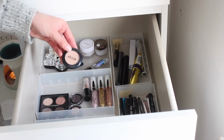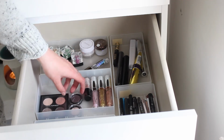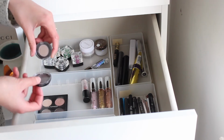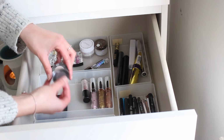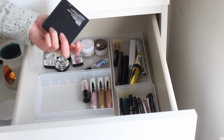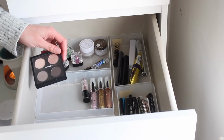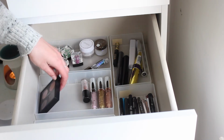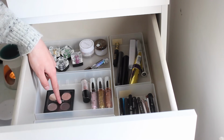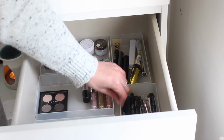We have the Stila Shadow and Kitten. I'd never ever use this. That's going. I have 2 single number 7 shadows. I'm going to give these to my mum because she'll like these and I won't use them. And then we have the MAC Quad. I mean, MAC shadows are pretty rubbish. So I'm going to keep it just on the fact that that's an OG palette right there. But, I mean, they're rubbish. I never use them.